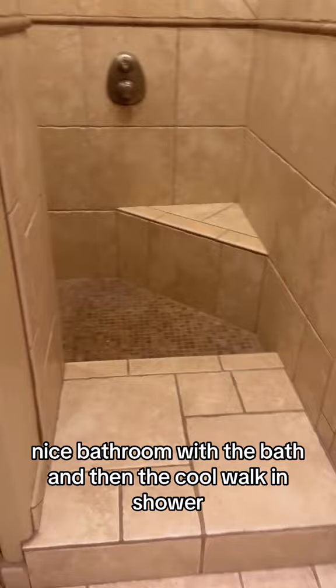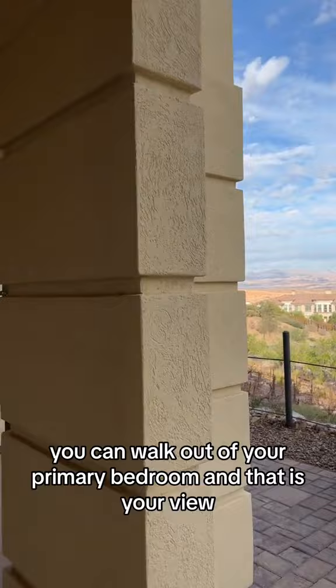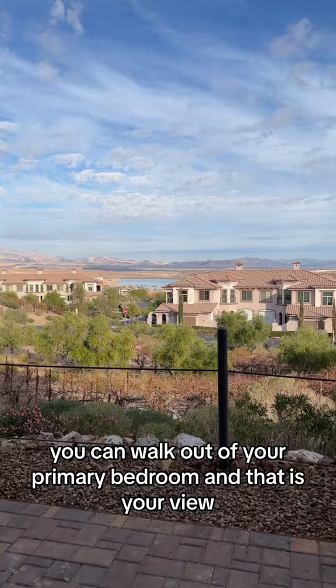Are you kidding me? Nice, around the corner, there it is. Like they say in real estate, location, location, location. You can walk out of your primary bedroom and that is your view. Lake Las Vegas in the distance, awesome hills.